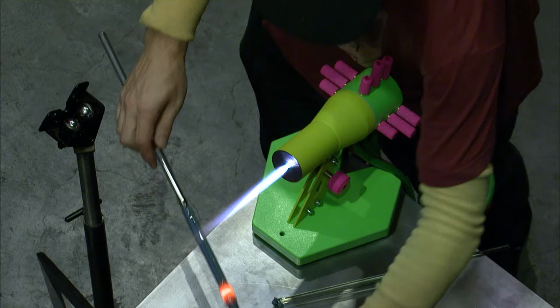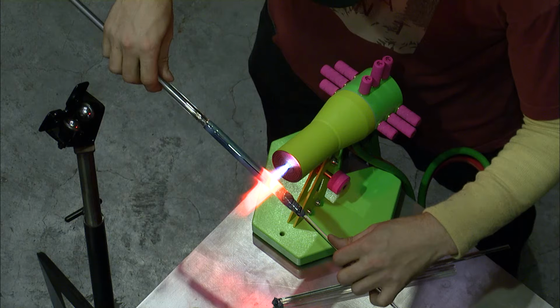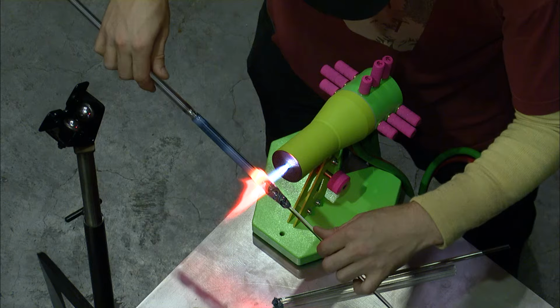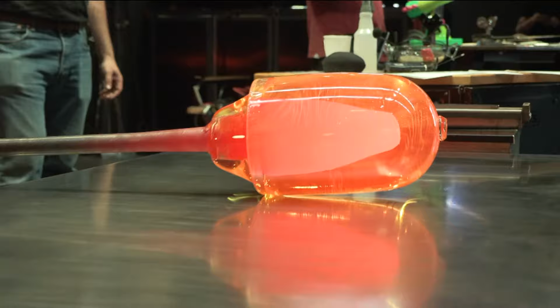It's a lot of dexterity required. He does not want to come out of the furnace and just drop that thing on the table and ruin the whole shape. So he's got to have a good, supple grip on things to immediately be able to roll it across the marver here and really keep that shape in order. So despite the fact it's so heavy, he's got to finesse it.